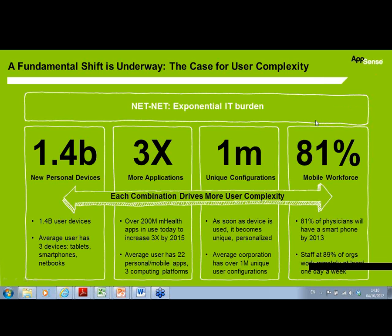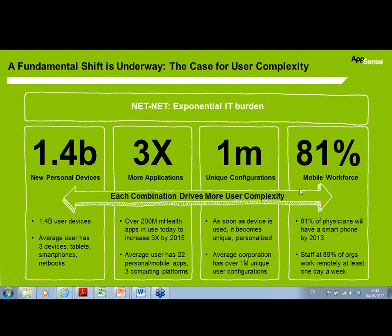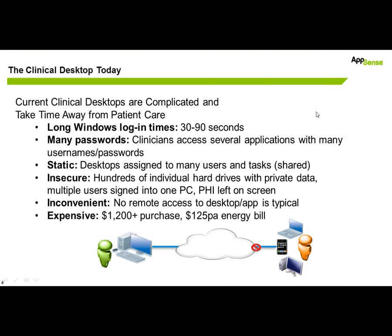And as I say, the polling question appears to have flummoxed us, so we will pass on beyond that and just talk a little bit about what we're seeing in the market today. An enormous number of new devices, new apps, unique configurations, and a mobile workforce are driving this industry, driving the healthcare business, leading to, next slide please. Which is significantly impacting the productivity of the clinical desktop today.